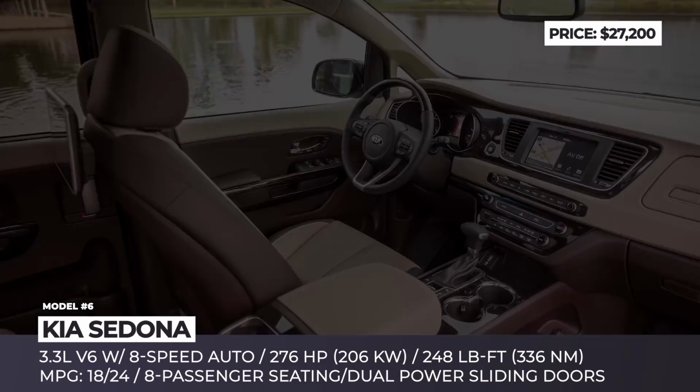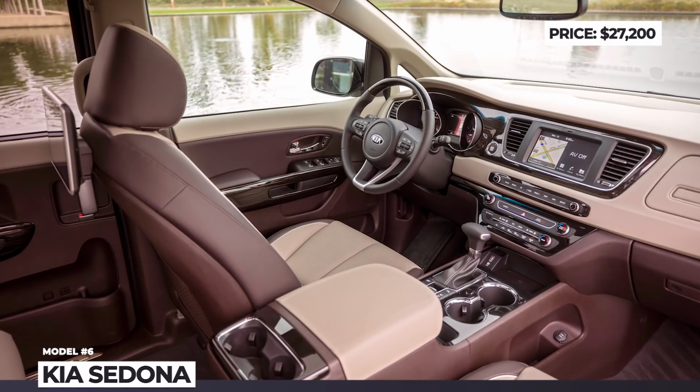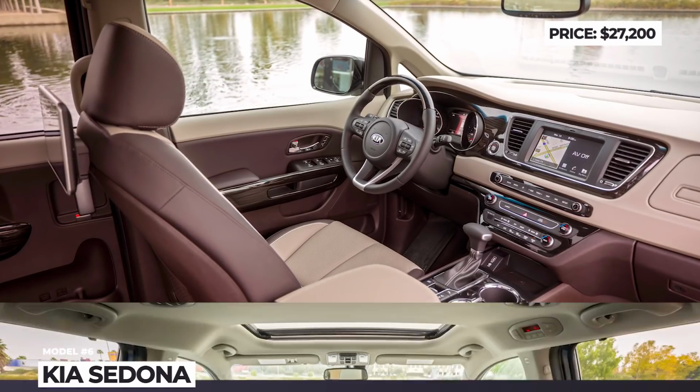By the way, Sedona's cabin is super easy to access, with the power sliding doors on both sides.